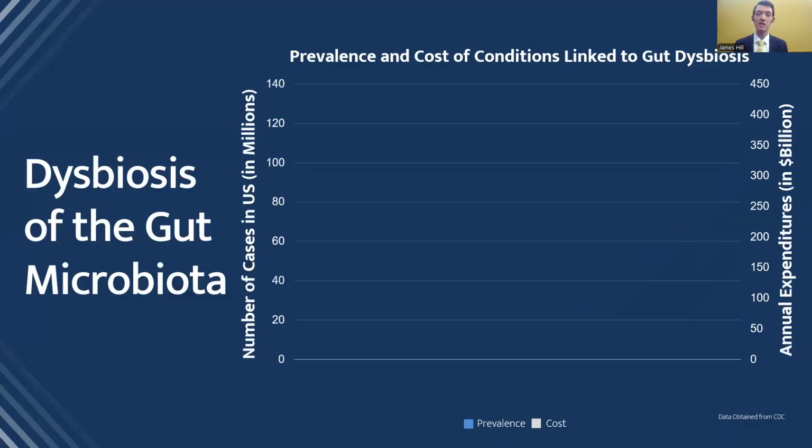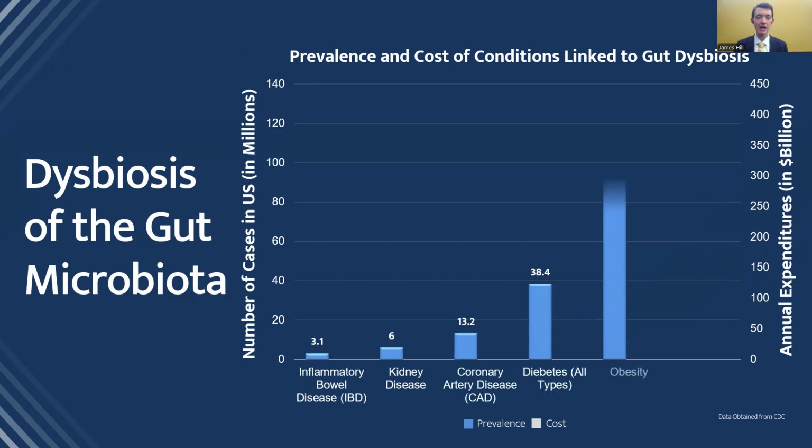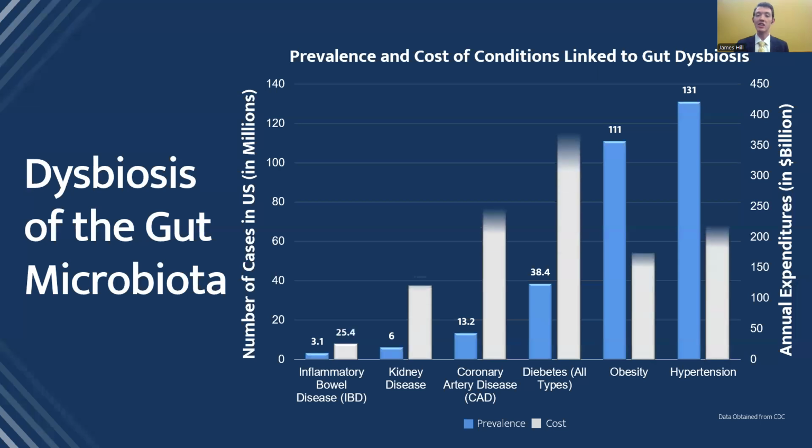This dysbiosis of the gut microbiome, in addition to these direct symptoms, has been linked through numerous studies to a significant number of other human health conditions, including inflammatory bowel disease, kidney disease, coronary artery disease, diabetes, obesity, and hypertension, which collectively impact over half of the United States population, cost over $1 trillion annually, constituting over 20% of all U.S. healthcare related expenditures.